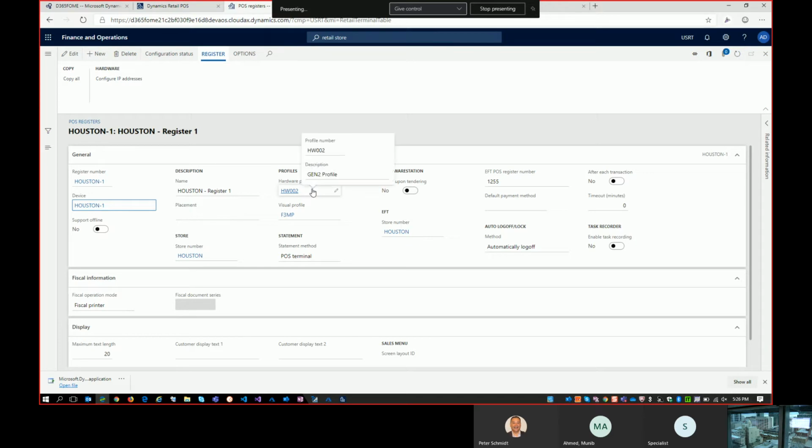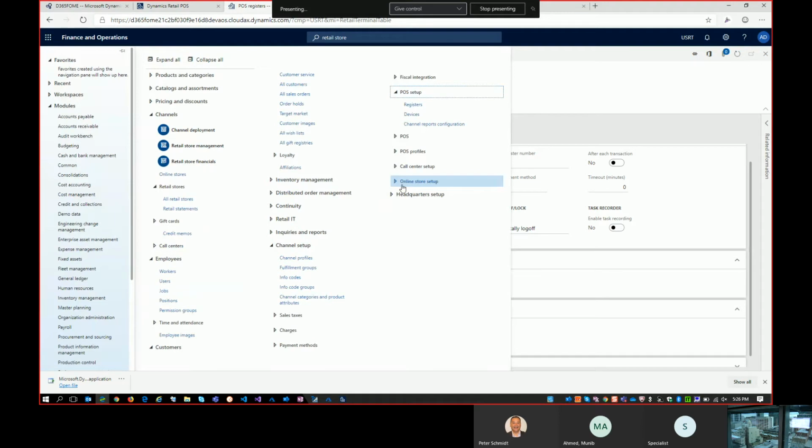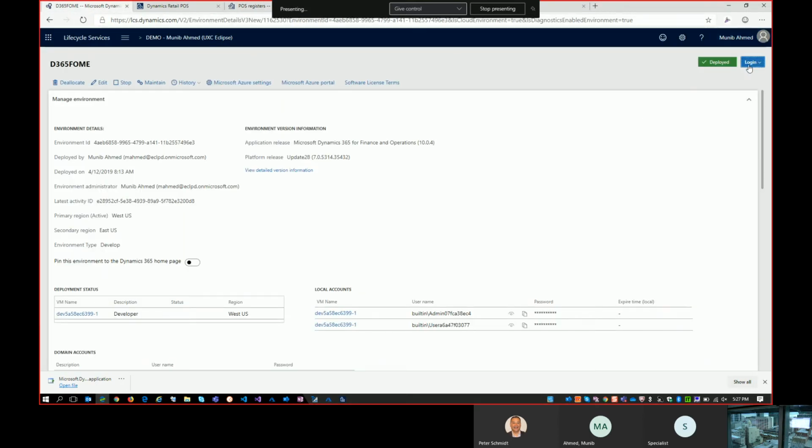There's also hardware profile. So depending on the store, you've got an option of defining hardware profiles, like, does this register have a barcode? Does it have a printer? Does it have a finger scanner or something like that? You can add your own, you can extend it out to the way you want it. Now that is pretty much what I want to show you on this slide.